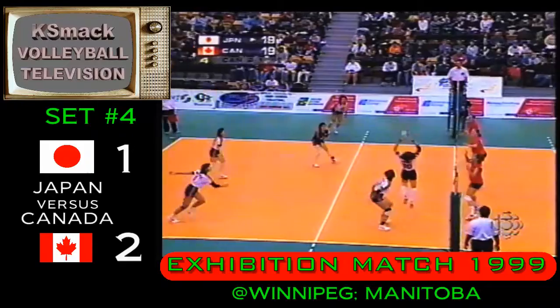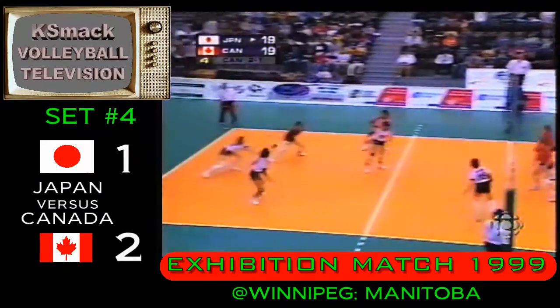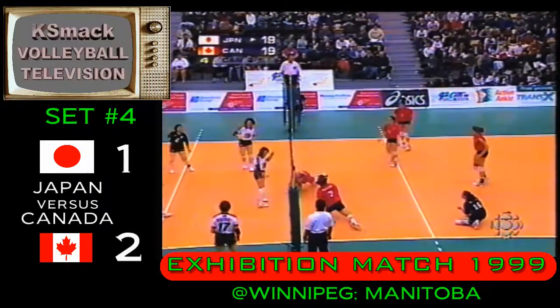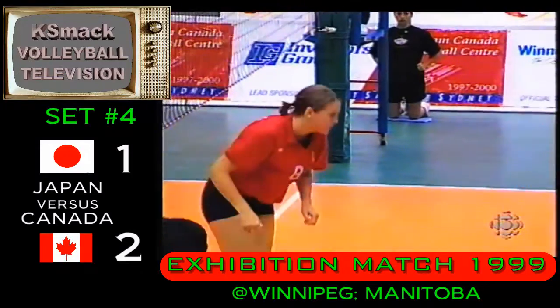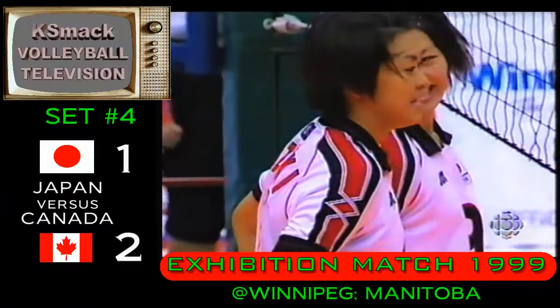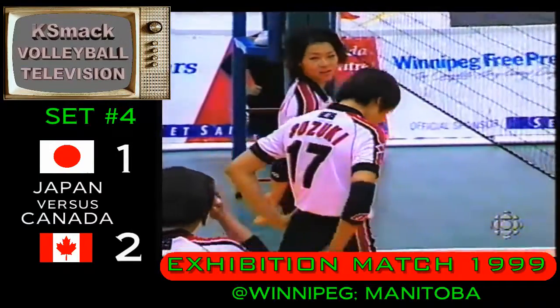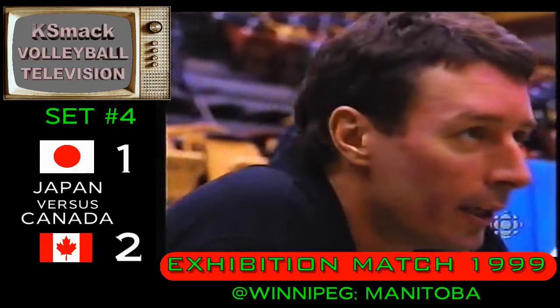Bellini off the block. Warlock with the save. Bellini with the hit. Off the net. Canadians can't save it. Another point, Japan. They're up by 1, 20-19. Well, very important for Canada to compose themselves and just simply return this serve and get the serve back to tie this match up. You can't let the other team get an advantage after 20.